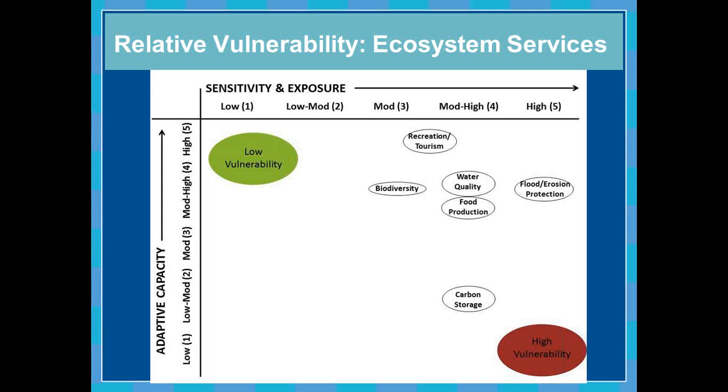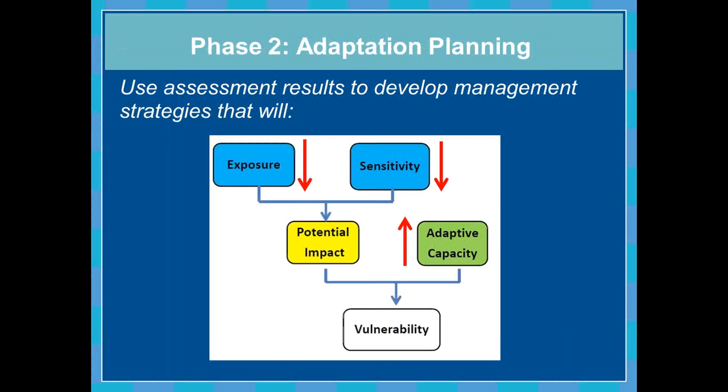And so from these results, which again are going to be supplemented with background literature and peer review, really the next step of this project is to use that information to develop management strategies that we hope will reduce vulnerability by either reducing the exposure or sensitivity of a resource to either climate or non-climate impacts, or by increasing the adaptive capacity of a resource.